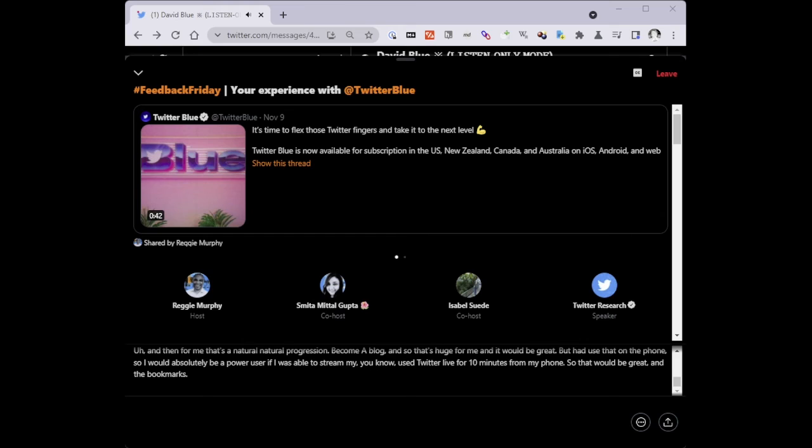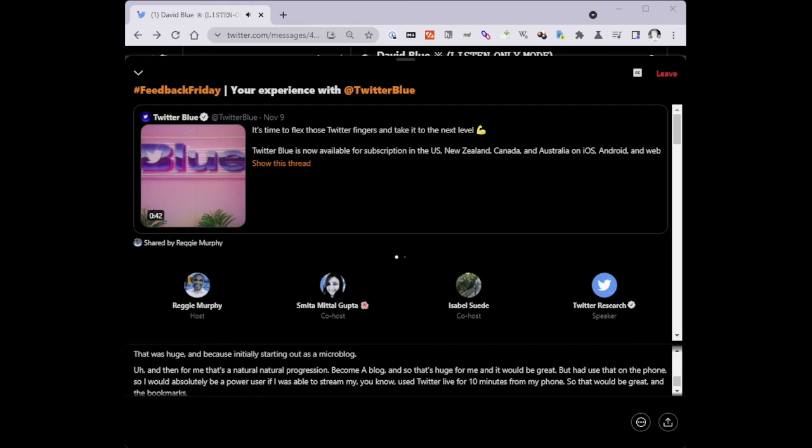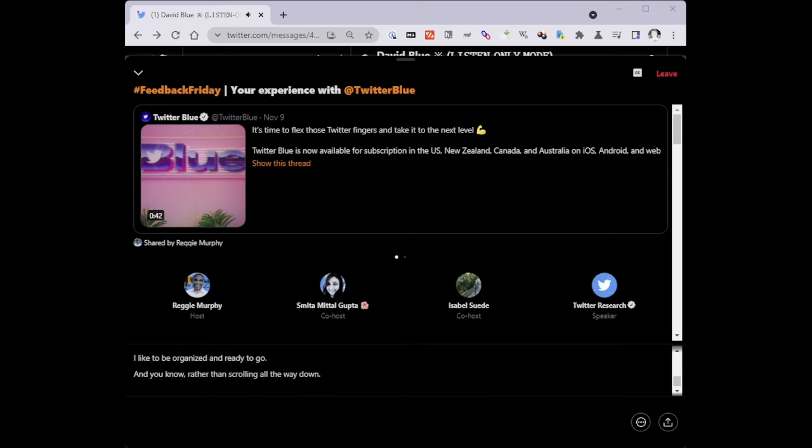And the bookmarks. I like to be organized and ready to go, rather than scrolling all the way down. So that was the main thing for me so far.